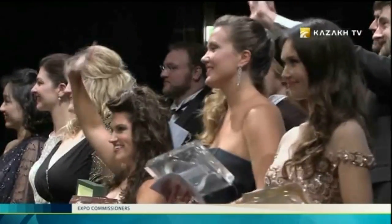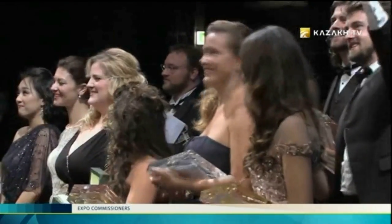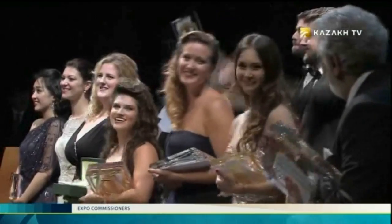Italy will have its National Day on the 1st of September. Celebrations will feature performances by probably the most famous opera house in the world, Teatro alla Scala, commonly known as La Scala.